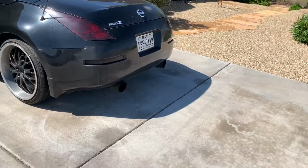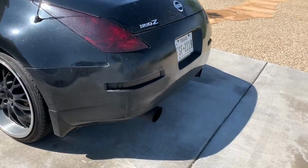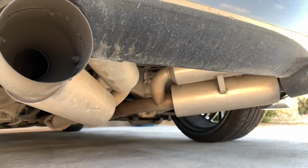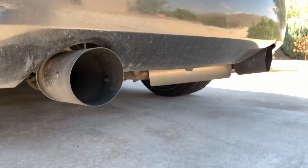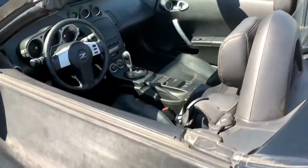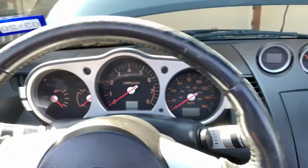So you can see here, it does have fairly large exhaust on it. Let's see if we can get underneath it. So it is actually very loud. So when I start it, you can actually hear the misfire. So let's go ahead and start it, and you guys can see everything that pops up.